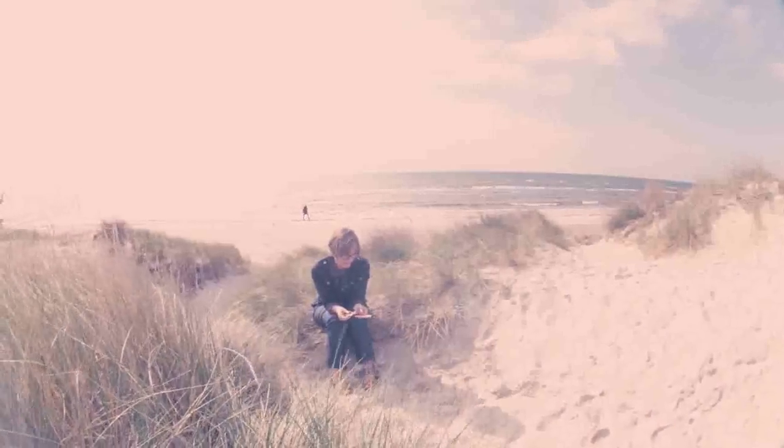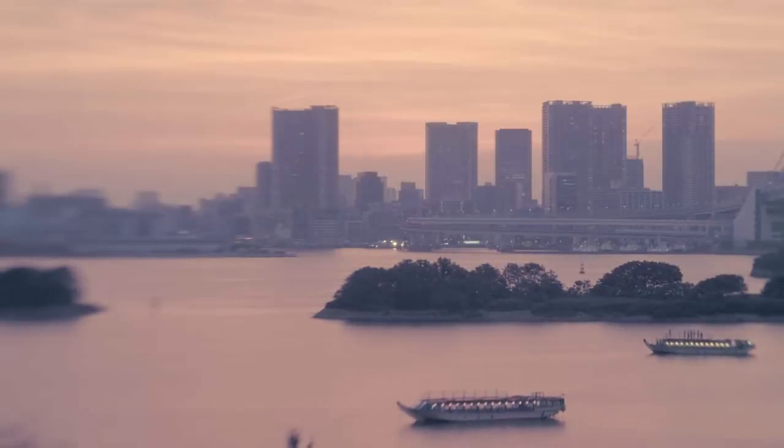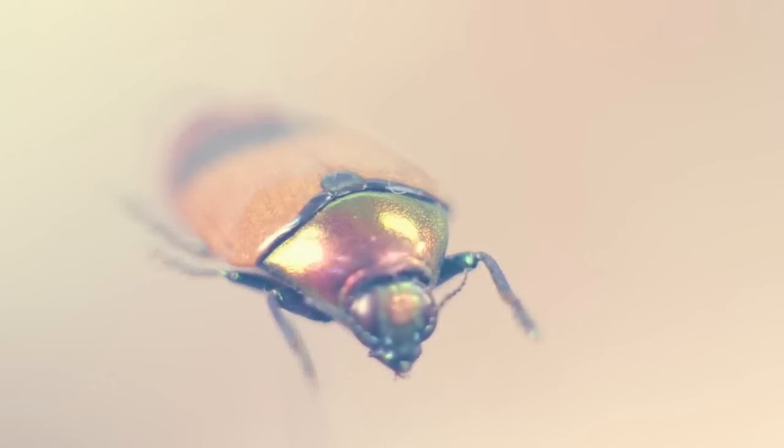I found inspiration in the world around us, trying to bring that world into the smartphone. Finding golden tones in morning skies and looking up close to sand. We've looked at insects where you can find really strong colors. We've looked at feathers.